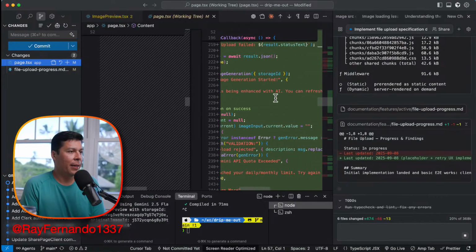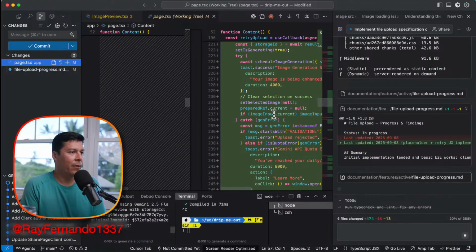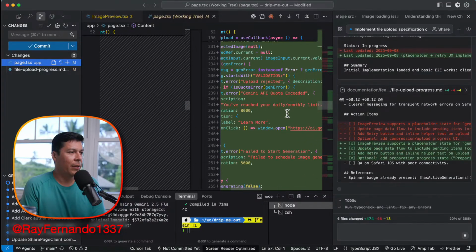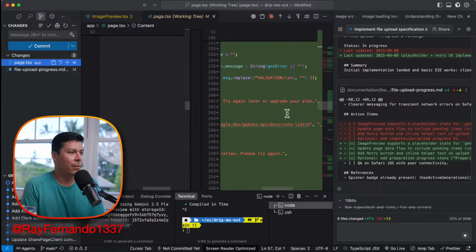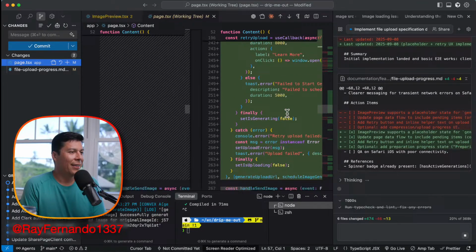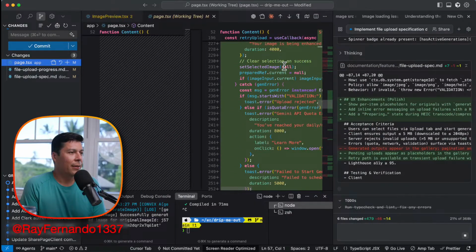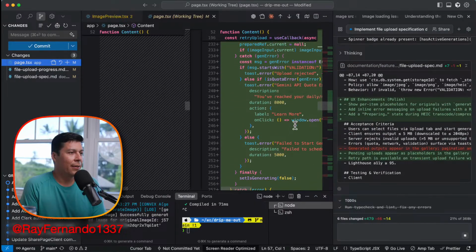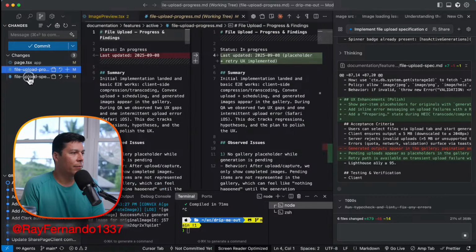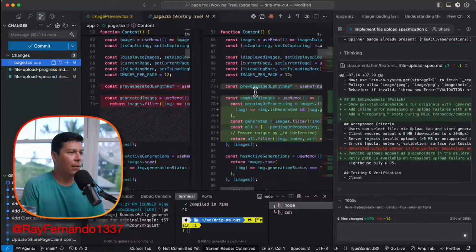Result status, image generation. Your image is being enhanced with AI. You can refresh and it'll continue in the background. Duration 4 seconds. You reach your daily monthly limit. Oh. What is this? Users don't need to know about this. Clear selection on success. Okay. I don't think we need that.